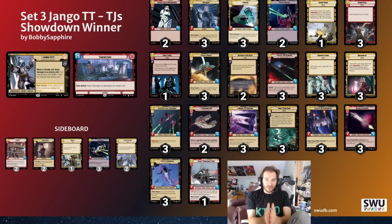And here it is. Here's the whole list together. Shout out to swudb.com for just being the GOAT. This is the list I ran. I went through all the pieces. I don't think there's anything in here I missed, but this is how it looks all together.